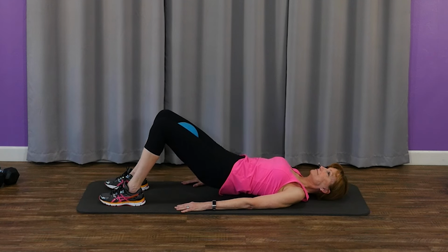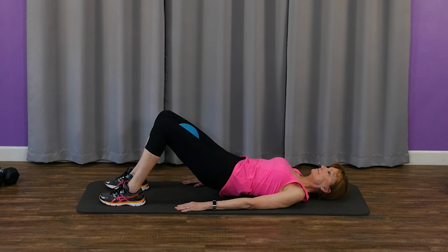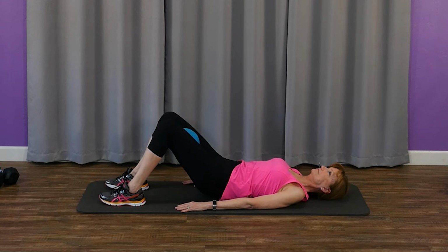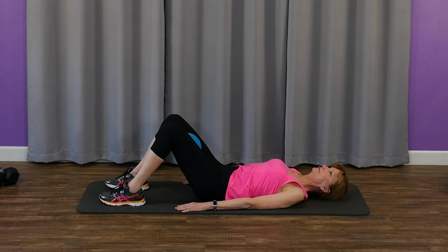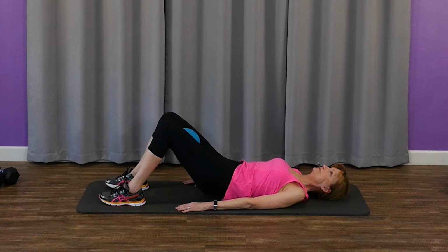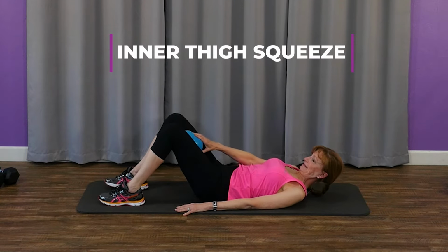Inhale and release as you slowly lower down. Keep your knees aligned with your hips and ankles throughout the movement. Avoid arching your back or allowing your hips to sag towards the floor. Engage your core muscles to stabilize your pelvis and maintain proper alignment. Lie on your back with your knees bent, feet flat on the floor, hip width apart.